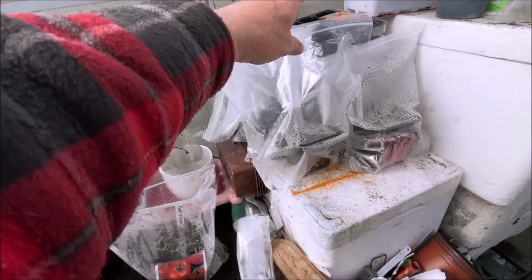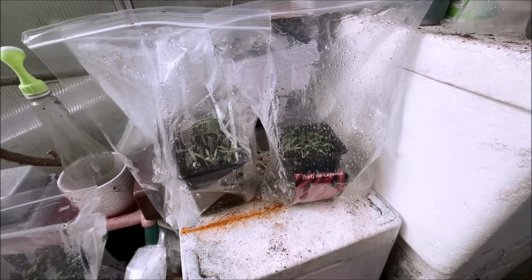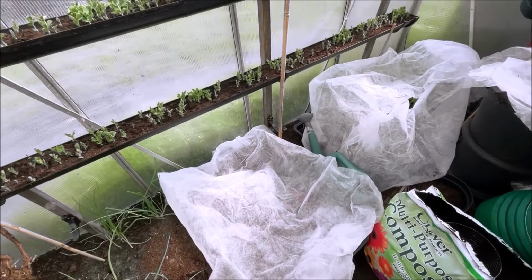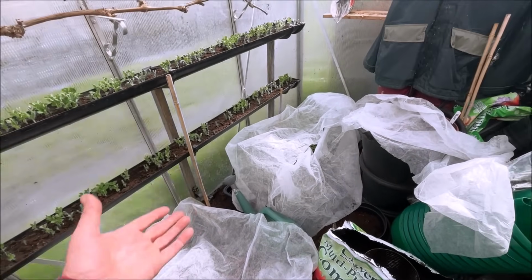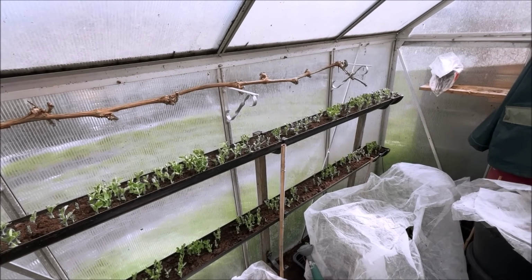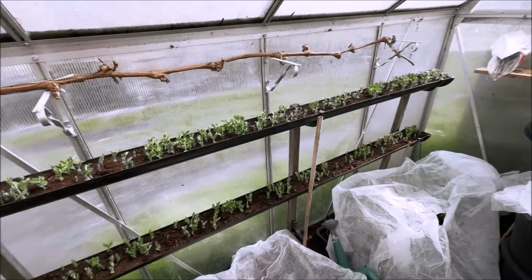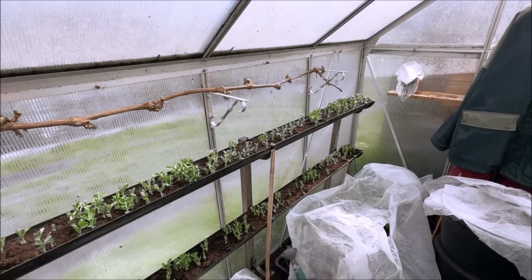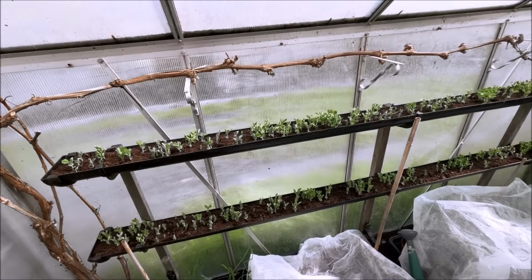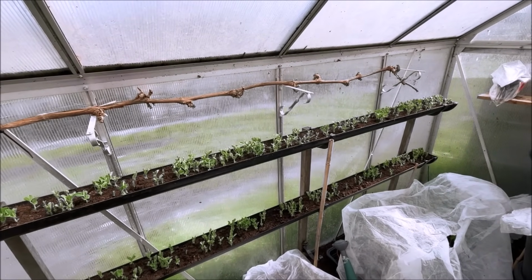And what we've got here, we've got loads here. These are chilies, these are all cayenne. And yeah, we've got so much to do. But I've got fleece over them. This lot will be going out sooner rather than later. I better give them a drink of water. I've not watered them since I planted them. And you don't need to water them until they get to about this high. You give them a drink on a hot day, and they'll thank you for it.